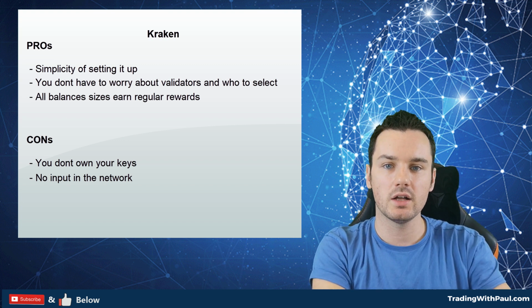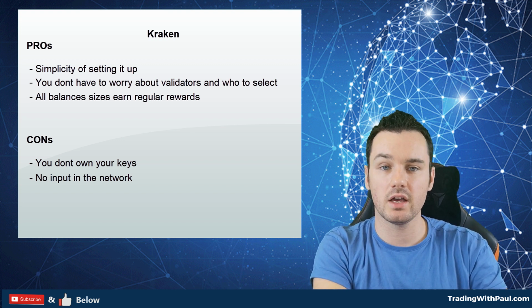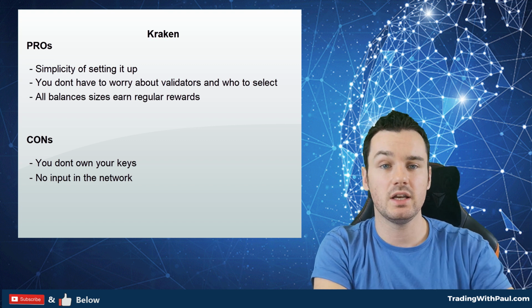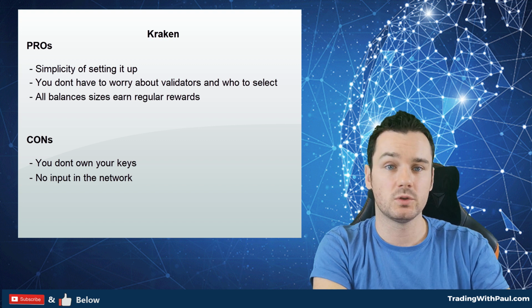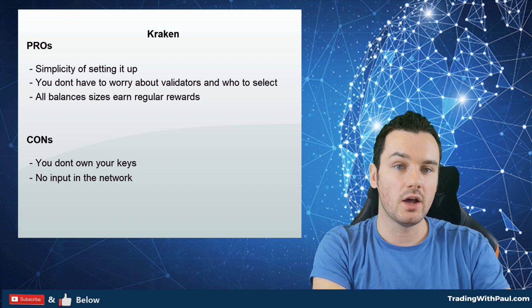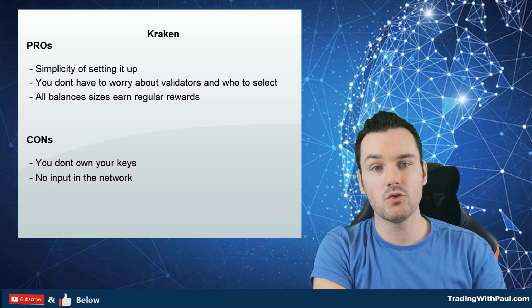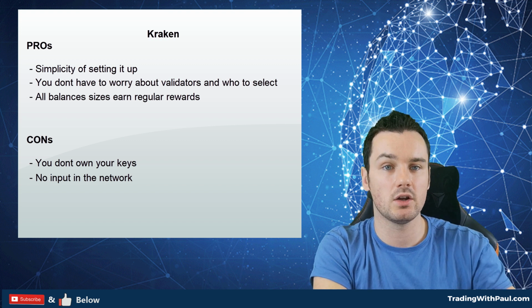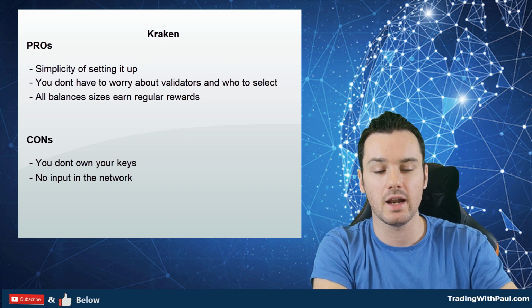The other cons, so they are really the biggest cons, are giving up control of your keys, which is definitely the biggest one, and then not having a say in the network, which for some is a plus, for some it's a minus, depending on what way you want to do it. Another big plus on the Kraken side is that you can move your funds at any stage. Whenever you want to move your funds away from Kraken or do something else with your DOT, it's there, it's accessible, you can do that at any stage.